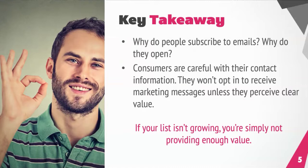Value is obviously in the eye of the beholder. If somebody has IBS, then your messaging about digestive health, about IBS, about ways to deal with IBS is highly relevant and really hits the spot, and that person is very likely to opt in and open your emails because you're talking about a topic that's highly relevant to them. Now, if that person has cognition issues, then I would argue that you talking consistently about IBS is not doing anything for them, right?